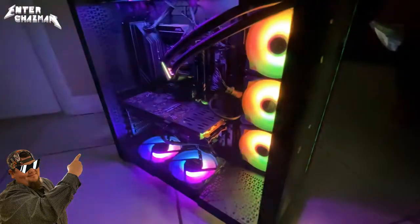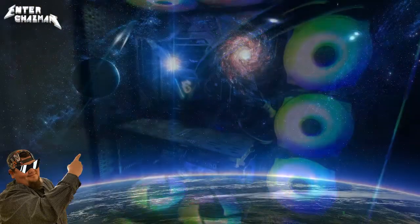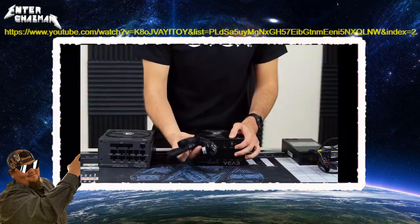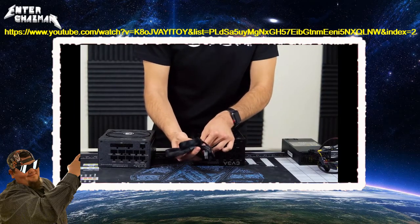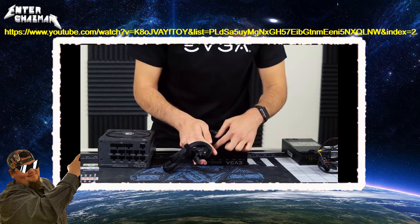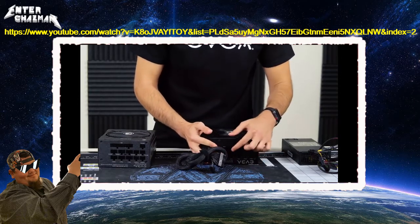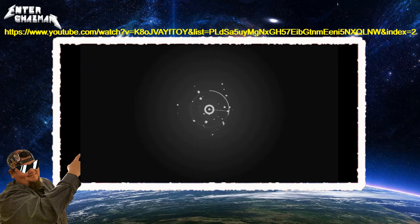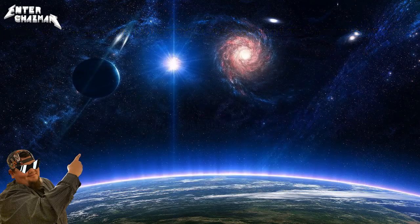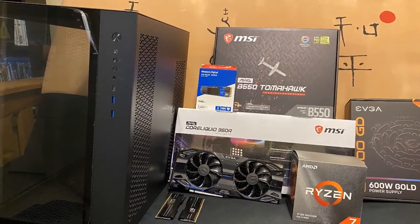Another aspect that helped facilitate me putting the extra money in for the power is the fact that the supply I went with was non-modular, which means that all of the cords come attached and you're not able to reattach and do whatever you want with it. Non-modular supplies are also normally cheaper than semi or fully modular. There is also one more aspect that helped drive me in the direction of this gold certified non-modular power supply, and that would be the case or tower that I chose.